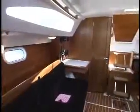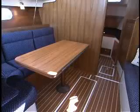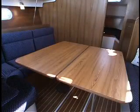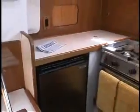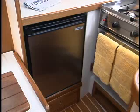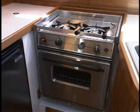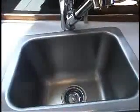Moving back into the main cabin, you can really see how big the boat feels. The dinette folds out to feed a whole family or race crew, or makes a cozy spot for two. Just after the dinette and to port is the properly sized galley. Catalina has done a good job of maximizing available space here. Standard features include a front-loading refrigerator freezer, a gimbaled propane stove and oven, a deep stainless steel sink with real Moen faucet, plus two large deep food lockers.